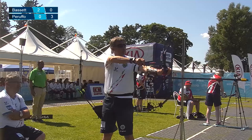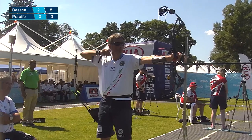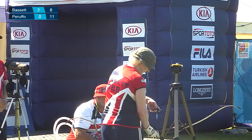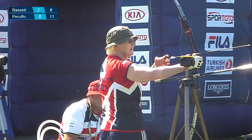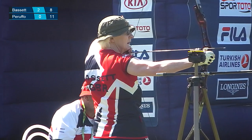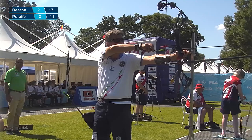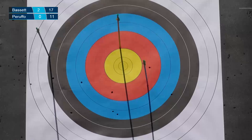Wow, Carmel really, really seems to be shooting well at the moment. She's just put in an 8. Very nice, Claudio. Great return. An 8. I think Carmel's found her groove. I think she has. She's really on a roll at the moment. A 9 for that second arrow.